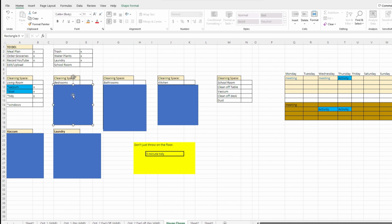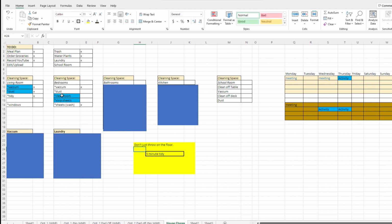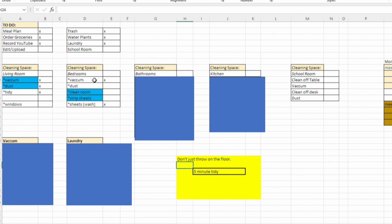Then I go to my next space. So we've got my bedrooms. Again, I'm not putting these as specific days because I just can't do that right now. But I know that I'm like, okay, what would be a good day? I go to sit down here of a morning, I'm looking at my spaces. I'm like, okay, I'm going to tackle bedrooms today. If I'm doing the bedrooms, then I'm going to vacuum, I'm going to dust, I'm going to tidy that room, clean the room. I'm going to strip the sheets and I'm going to wash the sheets.